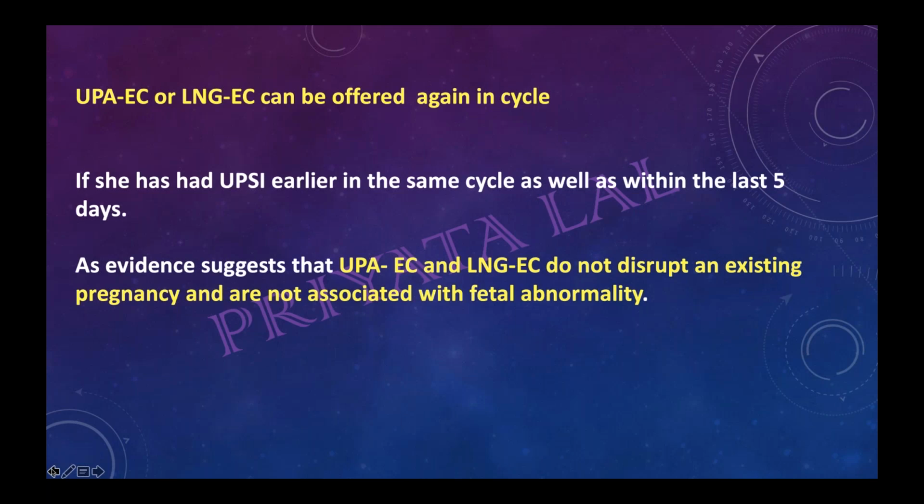So your answer will be, both oral pills will not have any harmful effect on the pregnancy. It does not cause any fetal abnormality. So if she found herself pregnant after oral EC, she can very well continue with that. Is the thing clear?